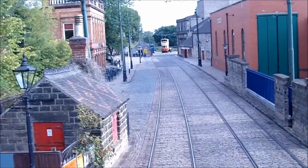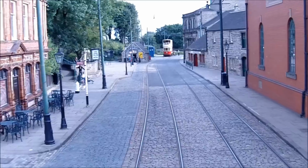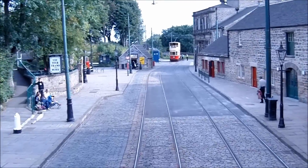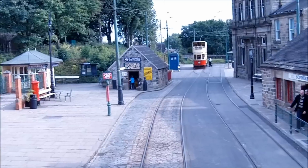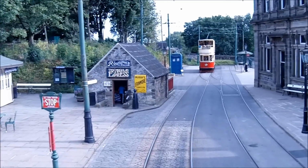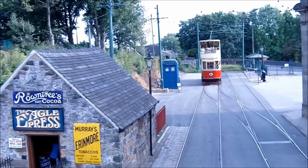Behind Craft Cottage is the Red Lion pub, followed by Rita's Tea Rooms, hidden by the trees. The small building at the left of the tracks contains the Eagle Press. The tall building on the right is the Library and Archives. At the terminus is Blackpool 40, waiting just beyond the museum's very own TARDIS.